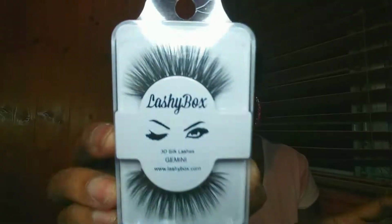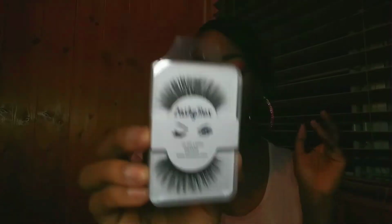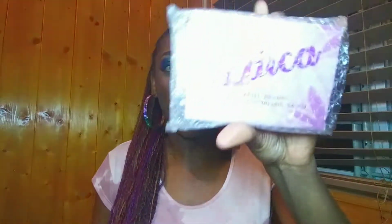These are slightly more natural, but still a bit longer than I'm used to getting in this box. I'm normally getting like nice, normal size lashes in this box, but those are pretty long and drastic. I'm so excited about these lashes this month. And once again, we got one eyeshadow palette.